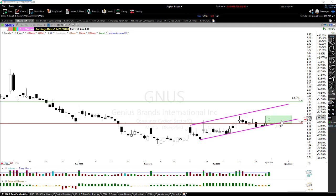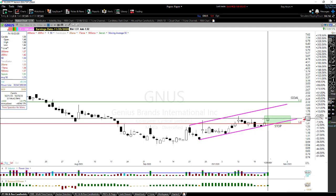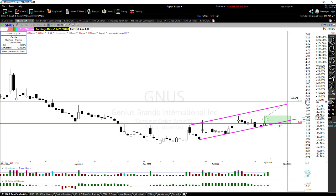I've got the buy box in this area. Here's my stop, that red line, about $1.40. Looking to buy in this area, and I'm looking for $2 to $2.10 or so for the target. So if we're able to buy at $1.52, which anywhere in that area I would be happy with, I do want to wait for a buy signal. Then we're looking for price to travel up here to about that 210 area. That's a 38% move. Good grief, that's an awful lot.